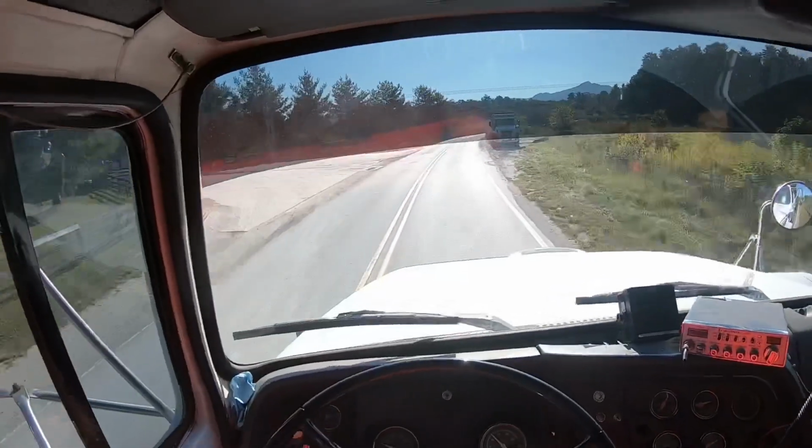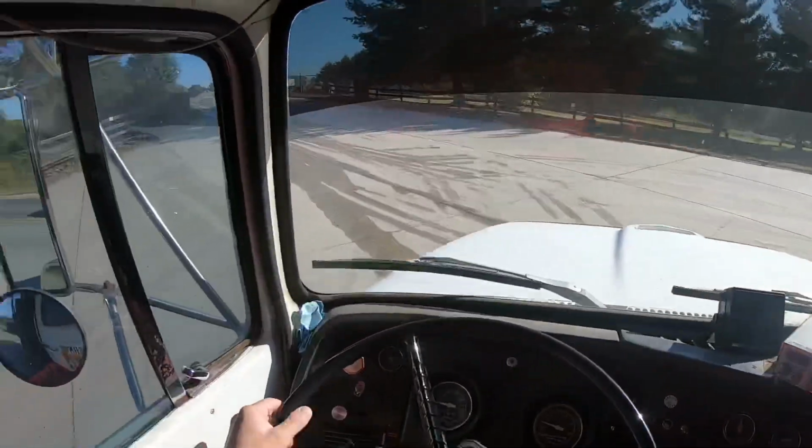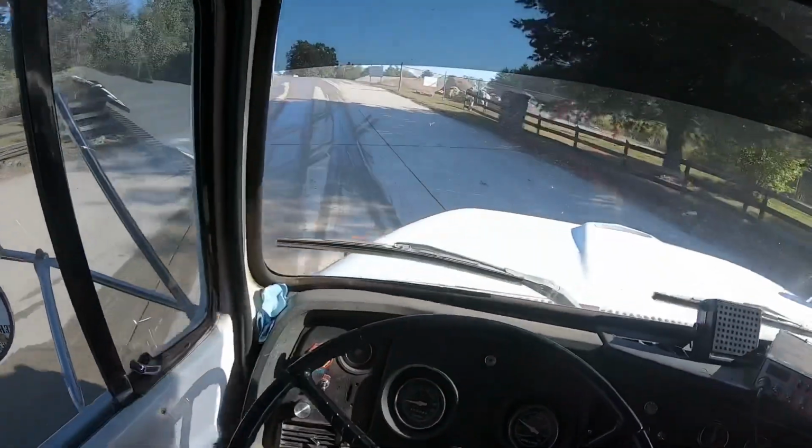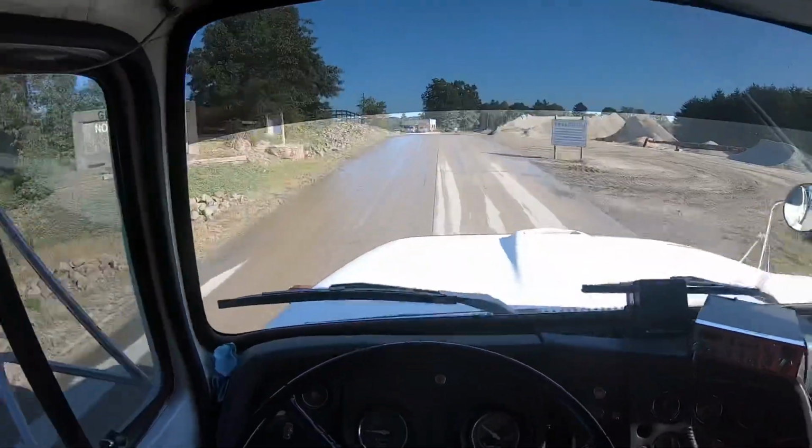We're using North Buncombe Quarry today. I think they've got a little bit better riprap here, according to our buddy at Willow Creek Trucks, Jared Wells.